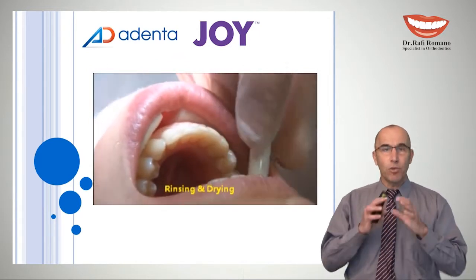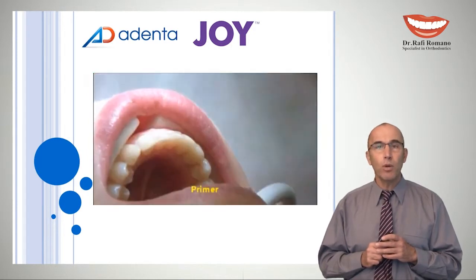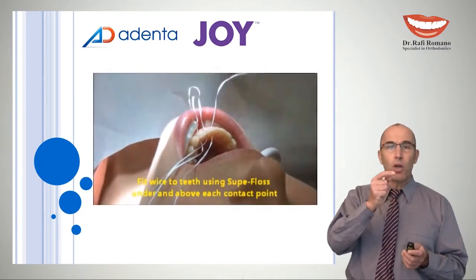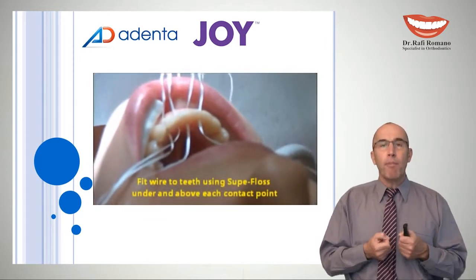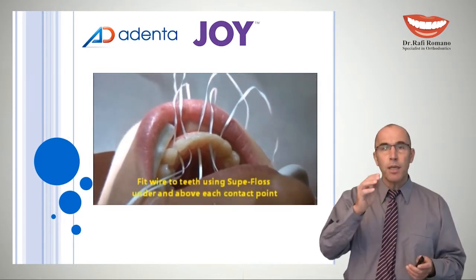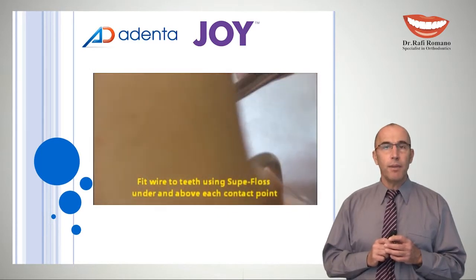We make sure again to have a dry field, and now we put primer, some kind of primer. I use Auto Solo by Omco, but all of the primers are good enough. Now we fit the wire to the teeth by holding the wire with a super floss under the wire and above the wire, and then make sure that the wire is properly and passively very close to the tooth area, in order to avoid the composite being too bulky and disturbing the patient's tongue. Now you can see how the wire is placed on the teeth.